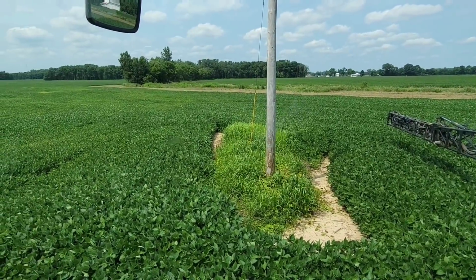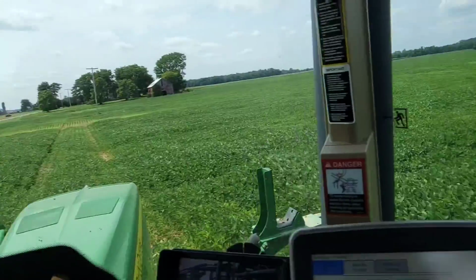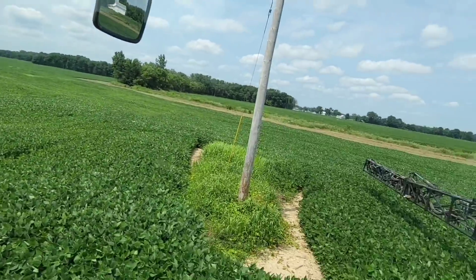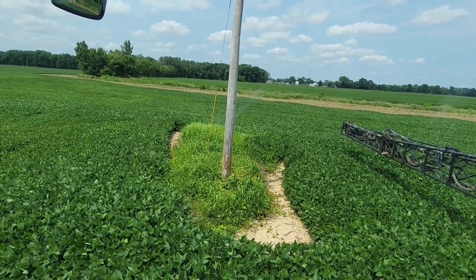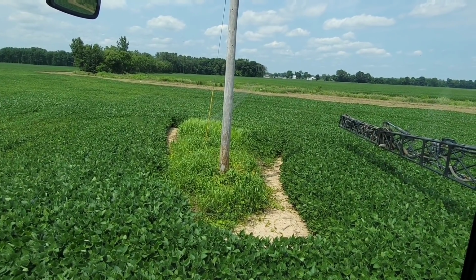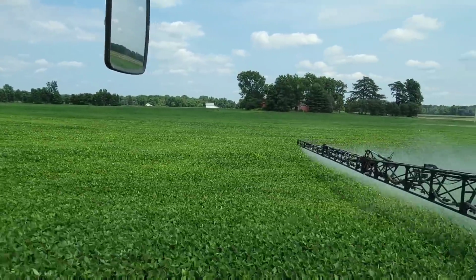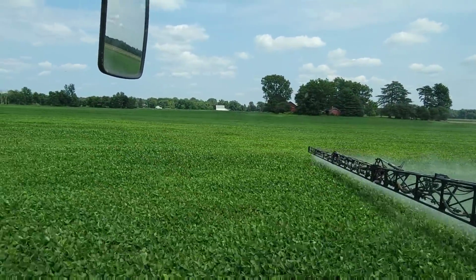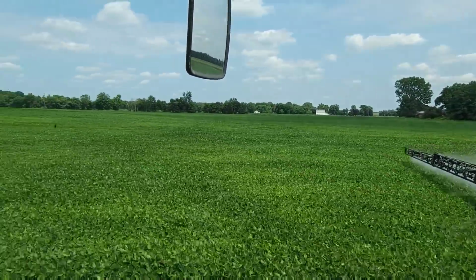This is the first field I've really had to deal with electric poles in. I'm not real sure how Dad handles it. I'm just gonna fold this one in a little bit, I think. I can fold the outside. Can I fold the next one? I thought I could, maybe not, I don't know. Okay, those poles were a bit of a challenge. I'm gonna ask Dad how he sprays that, because he'll laugh and then we'll figure it out.